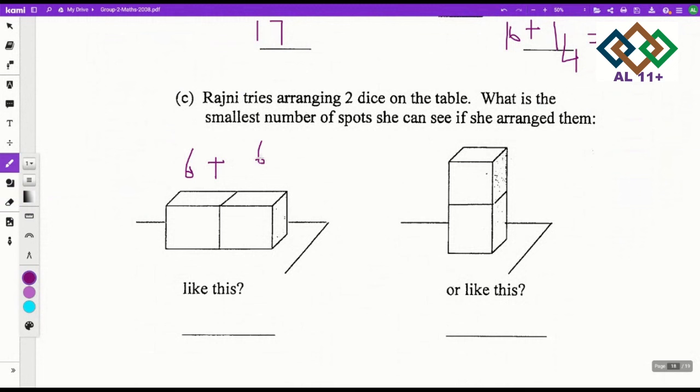plus 6 plus 5 plus 5. That's 22. That's 22, and there are two of them. There are two of them, so you will do 42 minus 22, that would be 20.